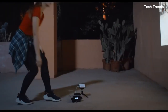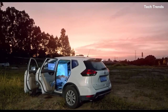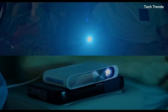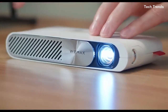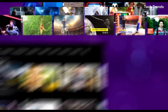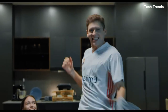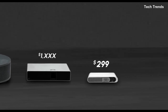Learn new dance moves. Enjoy a bigger screen viewing experience in your car. Want to check the stock market in real time? Open the WEMAX Go, and you won't miss your chance to make a profit. With free Roku, you have access to 500,000 movies and TV series at ease. Want to watch football games? Easy! This is WEMAX Go on Indiegogo today. What are you waiting for?